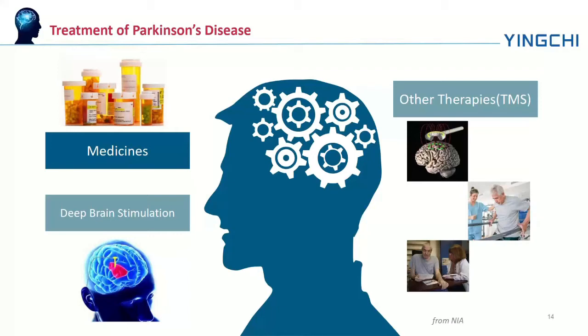The medicines prescribed for PD include drugs that increase the level of dopamine in the brain, such as levodopa, drugs that affect other brain chemicals in the body, and drugs that help control non-motor symptoms.